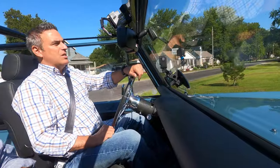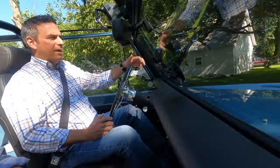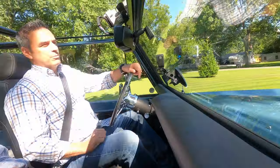The mirror is the screen. I see. And it's unique because this is an OE quality product. It's not an aftermarket product. It's an OE quality product that we've integrated into the Bronco. I love to see those modern touches in these.